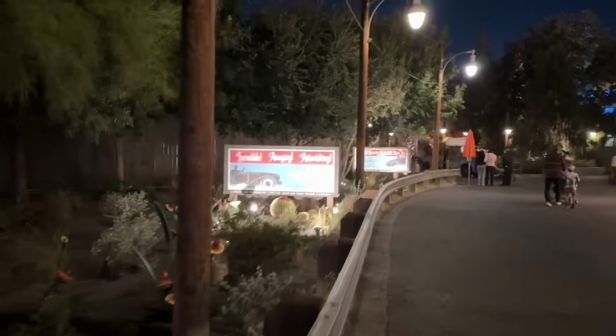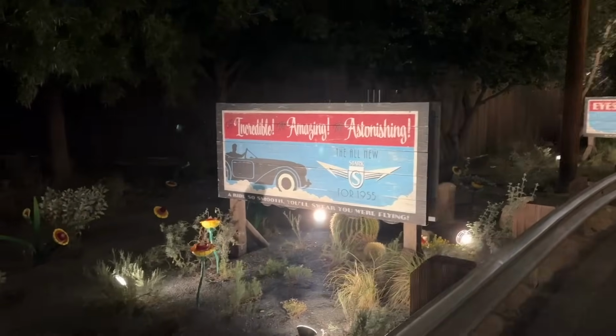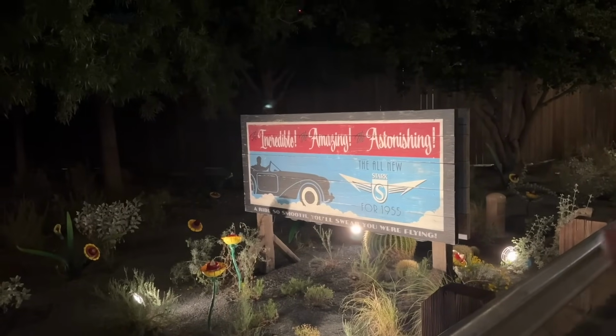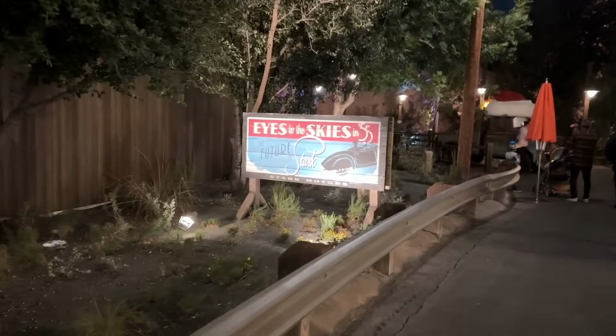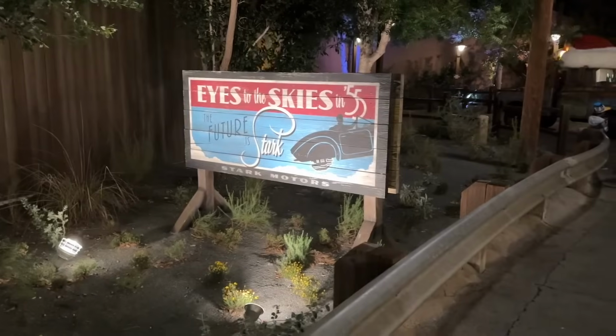Now, as you leave Carsland and start heading into Avengers Campus, you're gonna start seeing these signs. This is transitioning you from Carsland into Avengers Campus. This sign says, the incredible, the amazing, astonishing, all new Stark for 1955. A ride so smooth, you'll swear you were flying. It shows a car with little white wall tires. And then you come down here, it says, eyes to the skies in 55. The future is Stark, Stark Motors. Here it is, moving along. You'll notice it's got a little doohickey there instead of tires. The theory is that Stark Industries was here in 1955, and they ended up turning into Avengers Campus. But on the back side of those signs, we need to show you something here.